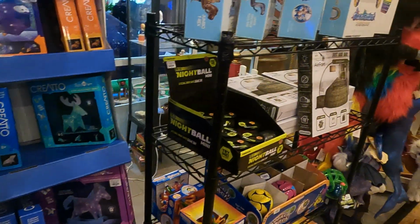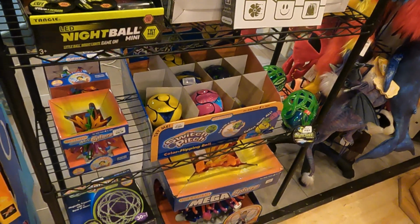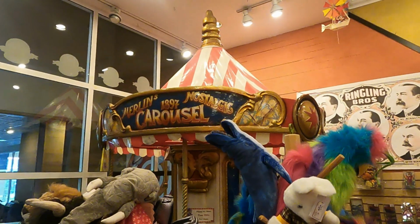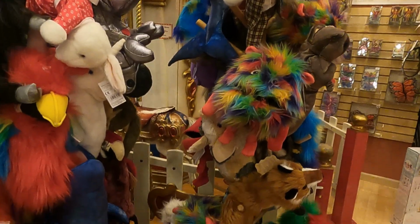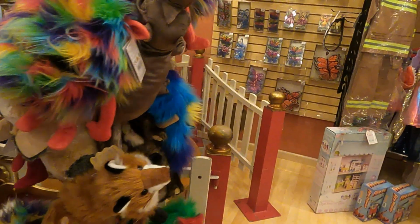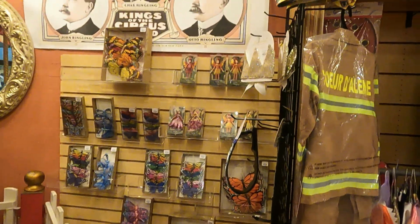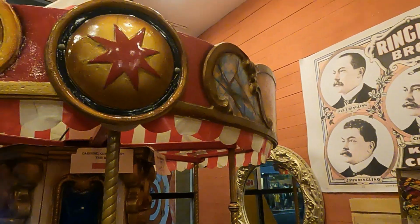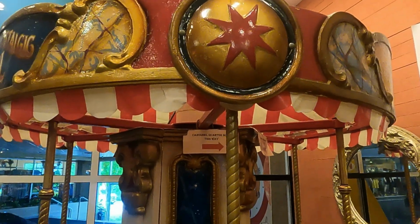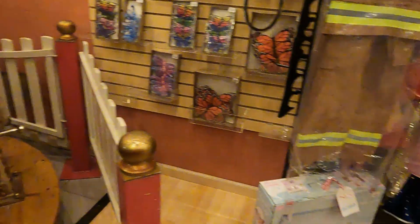And they do have a lot of cool science stuff for kids, as well as basic balls and toys and glow-in-the-dark things. They did have this really cool carousel, which I didn't have any change or cash on me, so we didn't get to try it out. But it is, in fact, an operating carousel, miniature version, and there's the Ringling Brothers Circus poster, which I thought was kind of cool. And there's a closer look at the carousel. You can see it's just a carousel, just a miniature version, and it goes right in the store.